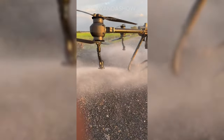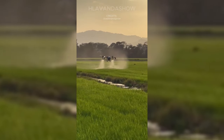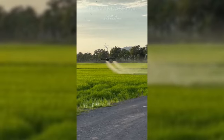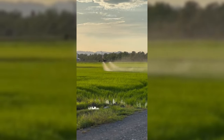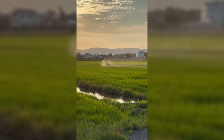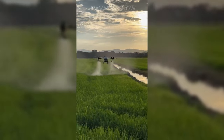Get ready to be amazed again. This time we are showing you some really cool farming machines and robots. They are super advanced and might make you think differently about farming. So relax and enjoy as we explore the future of farming technology.